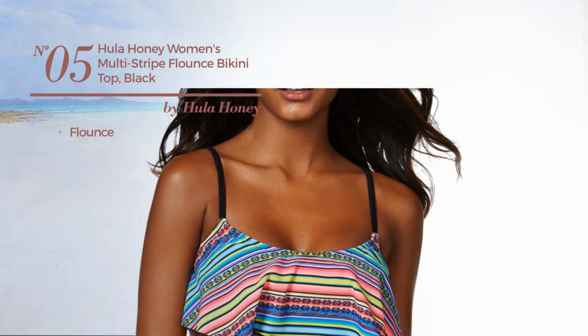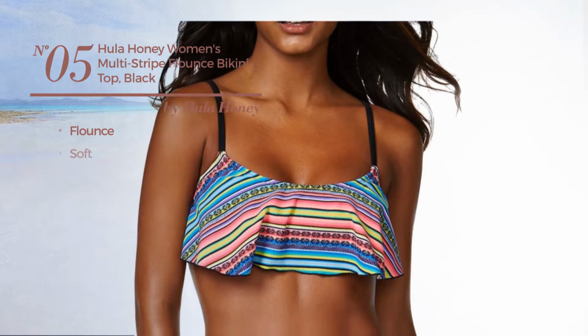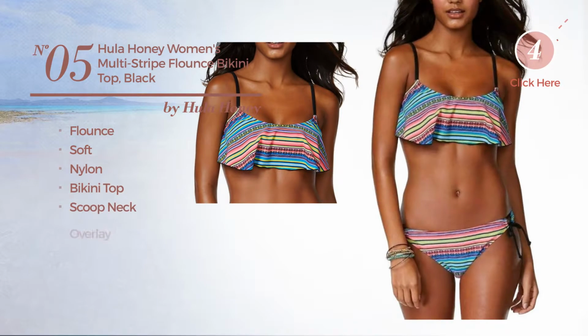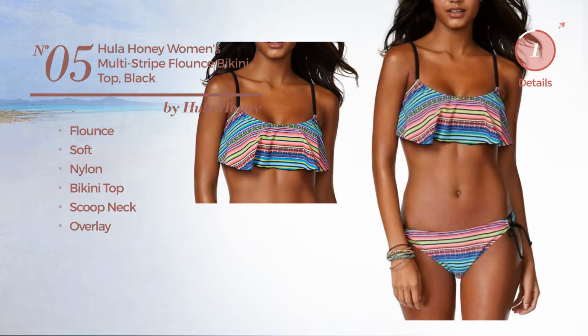Number 5. A flounce bikini, crafted from soft nylon. This bikini includes bikini top, scoop neck and overlay. Available only in black color.